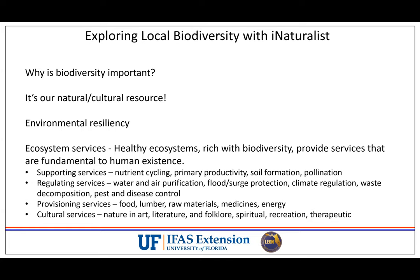Environmental resiliency is a really good reason to encourage and protect biodiversity. Anytime there's any kind of hurricane, flood, fire, disease outbreak, pest outbreak of some type, the more biodiverse your environment is, your ecosystem, your yard, your garden plot, the more resilient it will be, the more able it will be to bounce back from that disturbance.